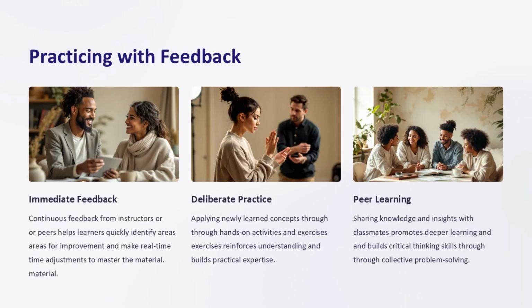Effective learning requires continuous feedback and practice to master new material. Immediate feedback from instructors or peers helps identify areas for improvement and make real-time adjustments to your understanding. Hands-on activities and exercises reinforce what you've learned and build practical expertise through deliberate practice. Sharing knowledge and insights with classmates promotes deeper learning and critical thinking by tackling problems collectively.